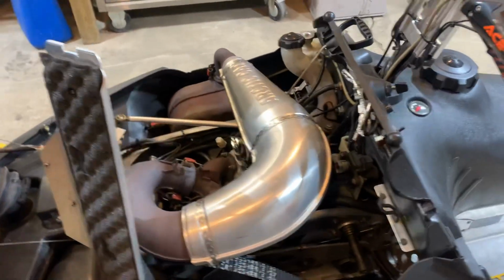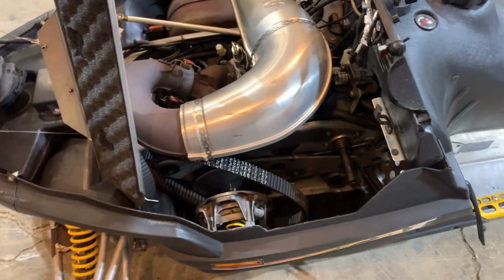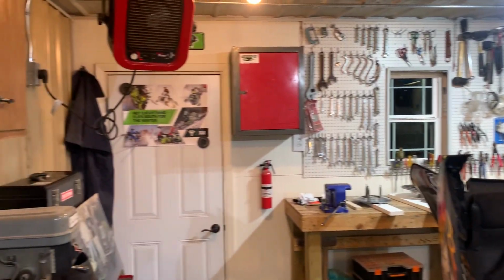Still on the hunt for making this thing sing. We're getting closer, and it's Friday night. We've got the garage going. My wife's inside watching her TV shows. I'm outside here playing.